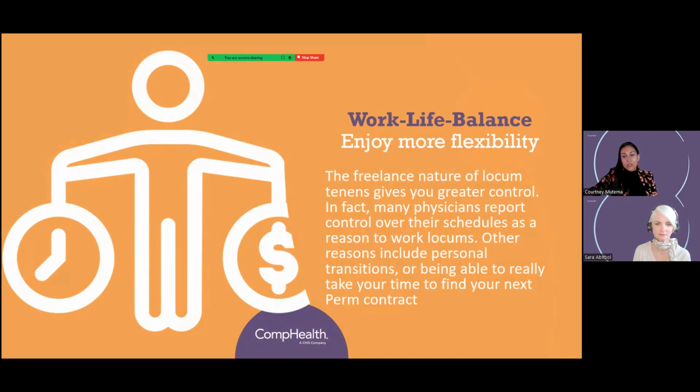And many physicians will utilize locums to allow them to take their time to find the right permanent position, especially if it's in a subspecialty of ENT, or if it's in a state that you have your heart set on moving to that maybe has more of a saturation of ENTs, and it takes a little longer to find that perm position. You could absolutely work as a locum and work, an example would be, 2 weeks on, 2 weeks off, so that you have flexibility to spend time focusing on finding that right position that you want to commit to long term.